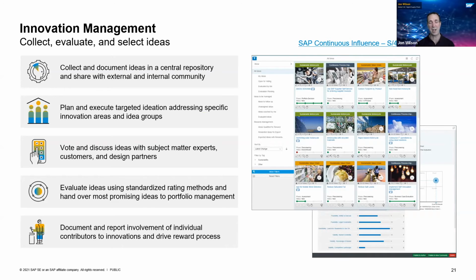Innovation management. This is a solution for capturing ideas, expanding on ideas, and collaborating around ideas, so having a central repository for doing that. This is available both on-premise and in the cloud. If anyone's used the SAP Continuous Influence portal, where you can register ideas on how SAP should improve our software, that's built using SAP Innovation Management.